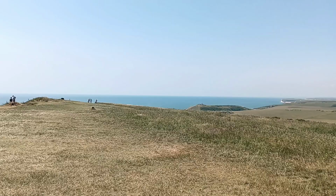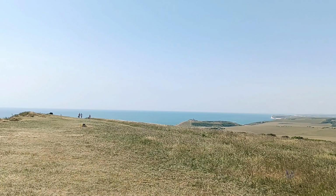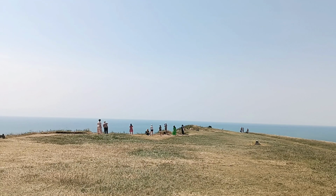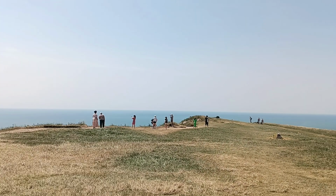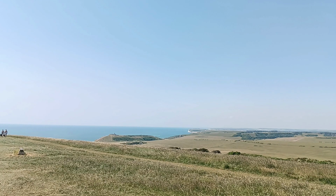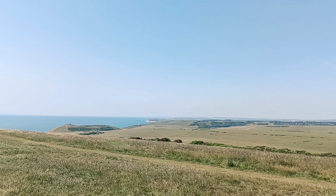We made it, and it was a bit of a trek, but we're here, got some lovely drone shots, which will be coming up. Yeah, look at that, southeast of England, the famous Beachy Head.